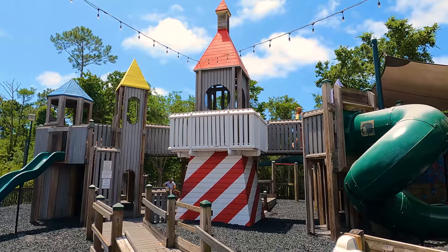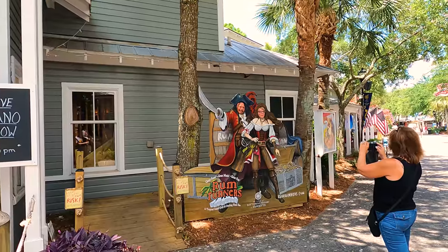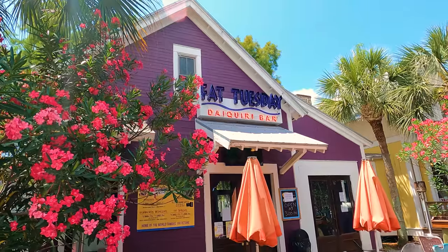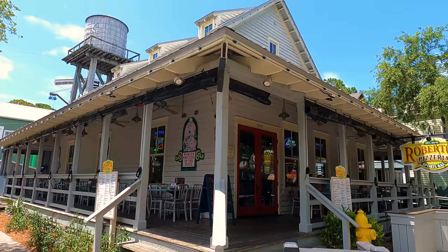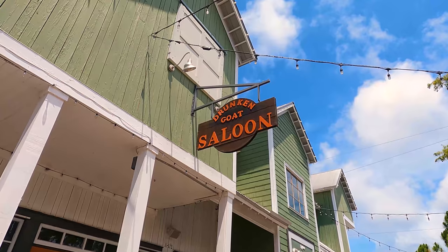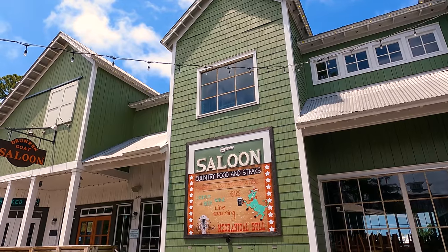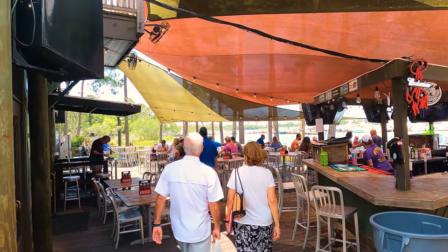An arcade, a playground, and plenty of great places to eat like Rum Runners, Hartel's Village Diner, Fat Tuesday's Daiquiri Bar, Slick Lip's Seafood and Oyster House, Roberto's Pizzeria Sports Bar, the rustic setting of the Crazy Lobster, or the drunken Tom Brady Saloon. Waterside dining and music at the Village Door Restaurant and Nightclub.